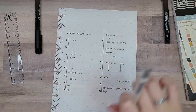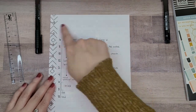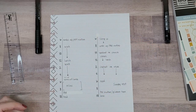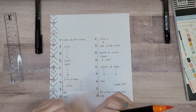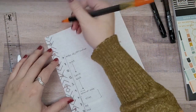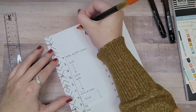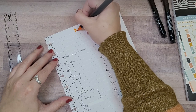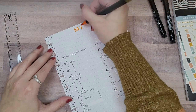So, okay, I'm gonna let that set for a second, and I'm going to grab, I want to write my ideal day. So let's grab orange, because orange is my favorite color, and we're going to try to letter this. This is gonna be scary. All right. Let's just do my, and then we'll letter ideal.